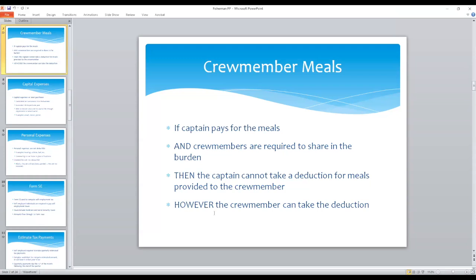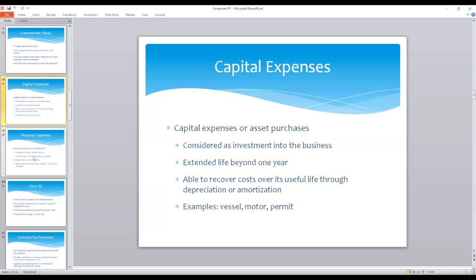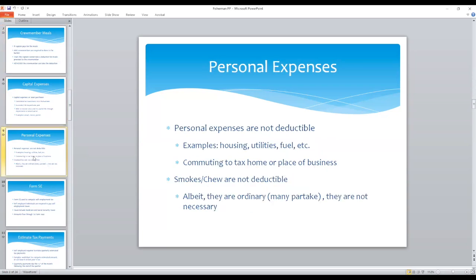That's a big one. Crew members can't take a ton of expenses. They may buy some cold weather gear, and it depends how they're paid by the captain. A lot of the expenses are already taken out before they give them the pay at the end. So it's a percentage of the boat share.